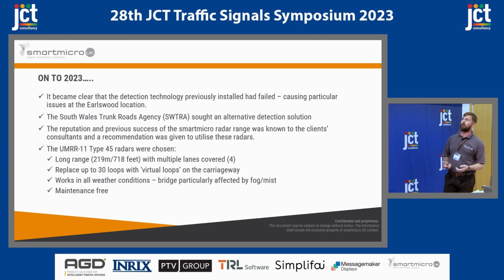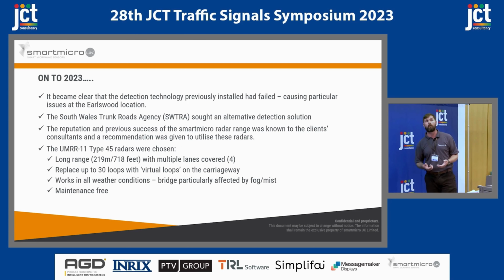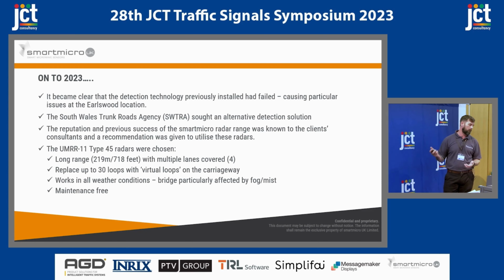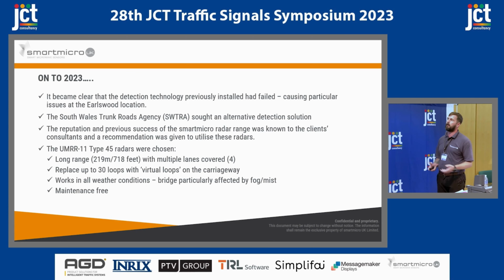And that we did. We got the site drawings. We did a bit of a survey, and we decided to choose our UMR11 Type 45 radar. Again, there's some information on the screen there which highlights a few key points about it. And I'm aware that we've got short time. A lot of people know our product and how it operates now.